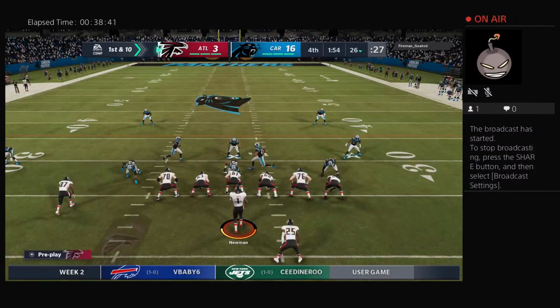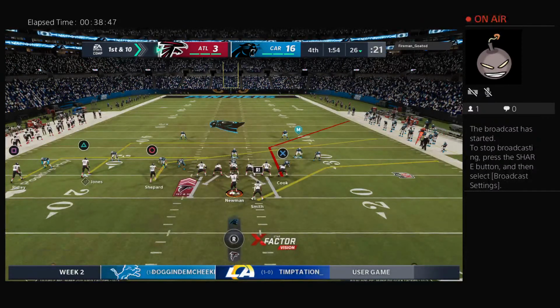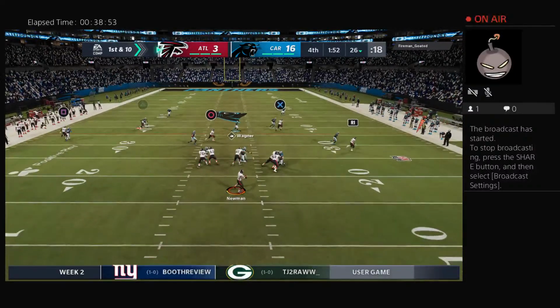About set to begin their next drive, the Falcons offense at the line. And they're coming off a 3-and-out, my friend. I think they've got to look at that play sheet and go to a spot that they haven't gone before. Time to shake things up a little bit to try and get this offense moving.